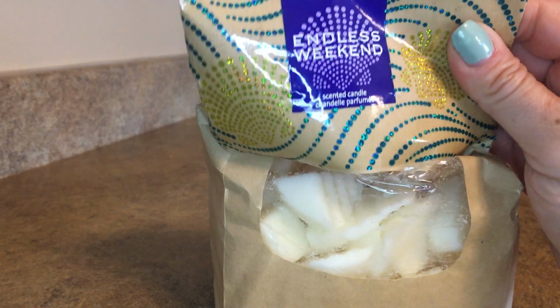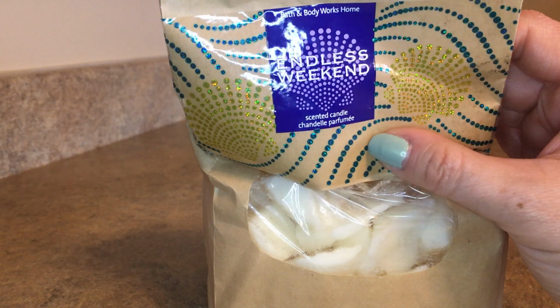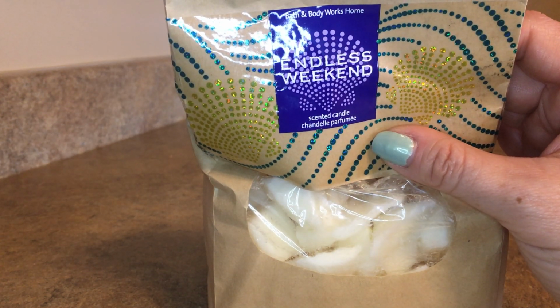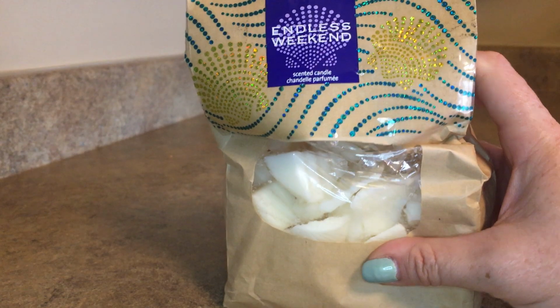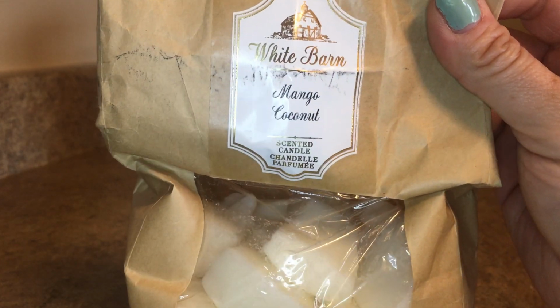One of my absolute all-time favorite summer scents from Bath & Body Works, and one of the few scents that I think they've done right into body care as well, is Endless Weekend. So that's chopped up. I'm really looking forward to melting this one.